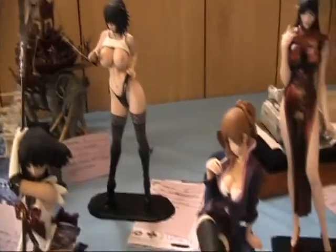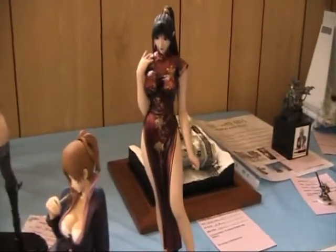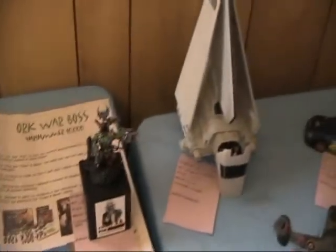I've got some X-Wing, some Warhammer things, and these fantastic resin anime kits. Absolutely love them. It's a pity they didn't win anything. I believe they actually scored very, very well in the Australian Open. This China girl particularly won Best Paint Job.